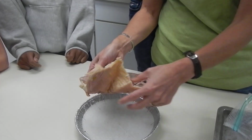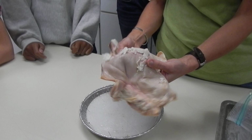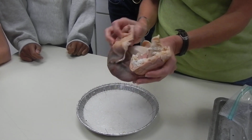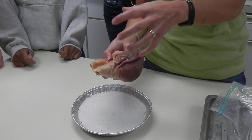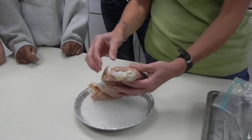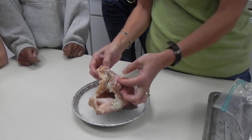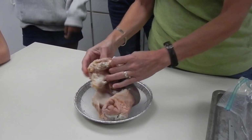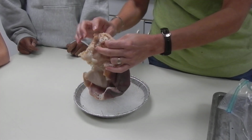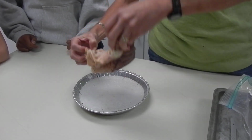Any idea what this organ is? If you've been there and bought it with me, you probably don't need to contribute. But it is, in fact, the stomach. You can see that it has a very strong muscular outer surface. It has openings for the food to come through, with a band of muscle that holds it closed. They kind of tore up the other opening, but there it is. So one in, one out.